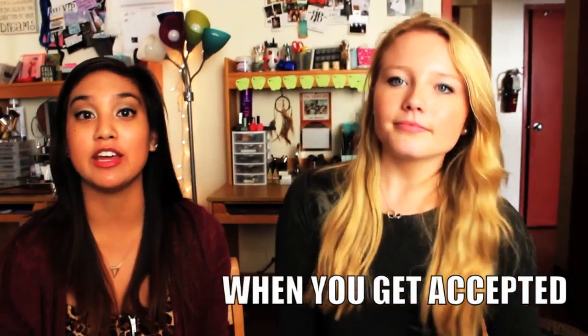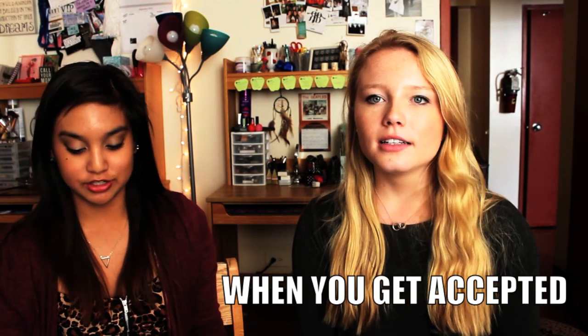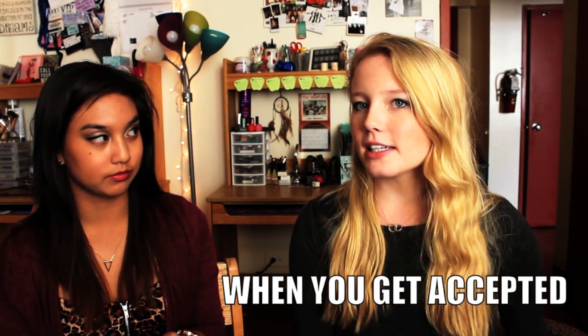So this is what the acceptance folder looks like. You'll get that in the mail, and then you'll also get an email to the account that you applied with. Yeah. So I actually got my acceptance email before I got the actual packet. Try to go to Acceptance Tuesday if you can, just so you can get another feel of what the campus is like and what the area is like, just so you can be sure that you really want to come here, because college is a big decision. You're going to want to decide if you want to dorm or commute or find an off-campus apartment.